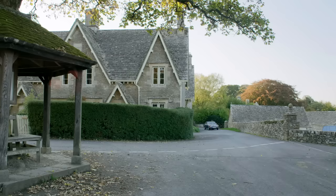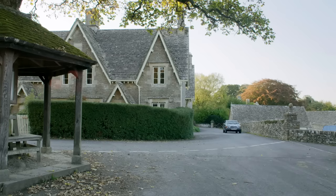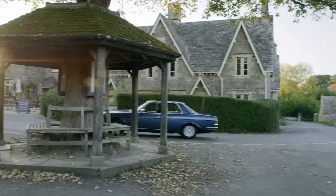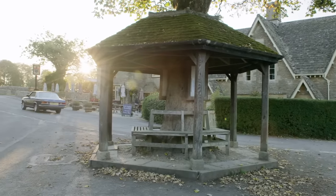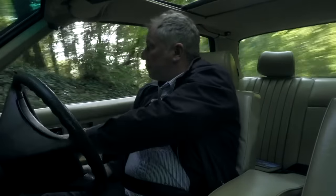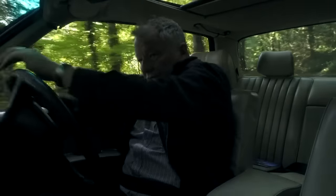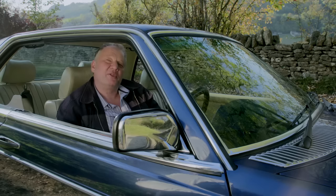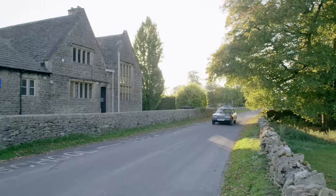You've only got to look at the numbers you still see on the road compared to anything else, still being used as daily cars. You just said it all, really. They're still there and still being used and will still be there for a long time to come. They're almost too good to be a classic car. Some of the funny things about classic cars is that they're not competent, whereas these are almost too competent to be a classic car, which is a good thing, obviously.